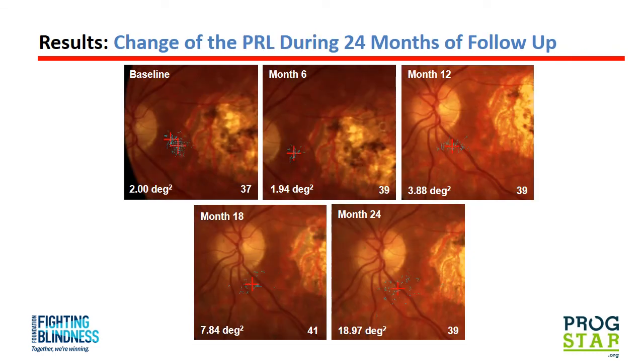This example shows the opposite. A 35-year-old female, diagnosed 6 years prior. She has a large area of atrophy extending over a large portion of the macula. Visual acuity is reduced throughout all 5 study visits. She uses a PRL directly adjacent to the area of RPE atrophy for the first 6 months of follow-up. At the month 12 visit, the PRL shifts to the peripapillary area that is spared from RPE atrophy, and the PRL stays there.